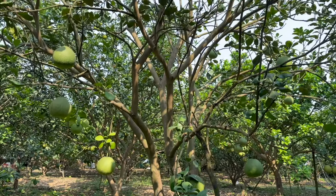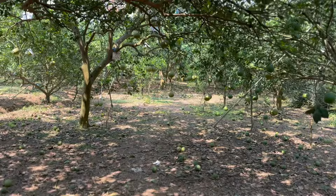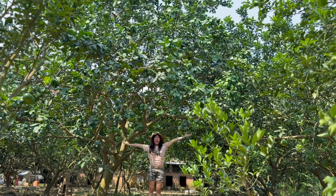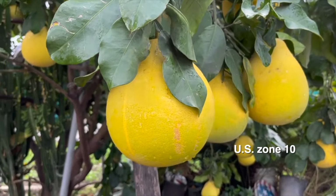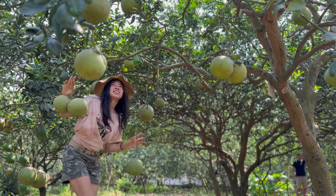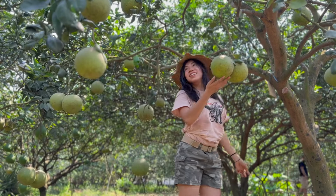This orchard is mainly dedicated to growing pomelos. Unlike other fruit trees, pomelos are often grown with plenty of space between trees to let these fruits fully develop. These branches reach so far out, even the ones I've seen in the US, those trees take up most of the yard space. These trees are pruned to stay low and wide, so it's easier for harvesting. A single pomelo can take almost a year to ripen, so patience is part of the process.